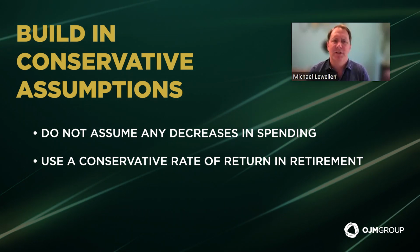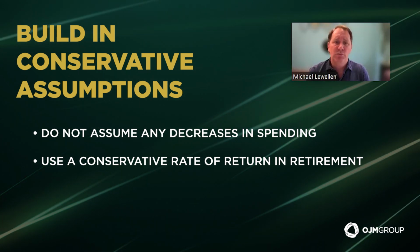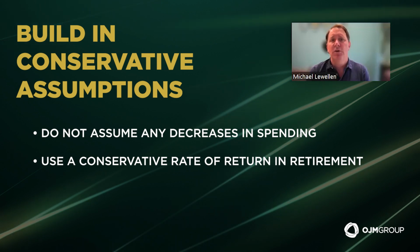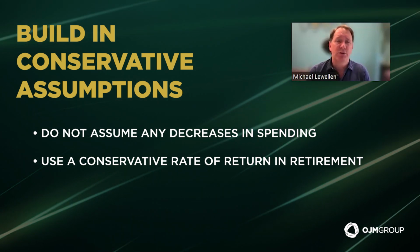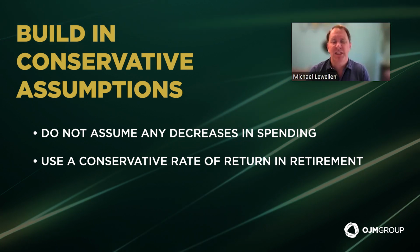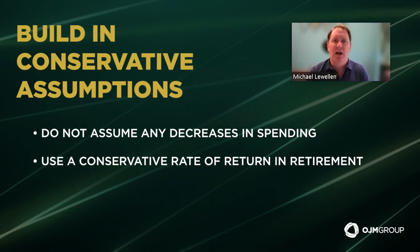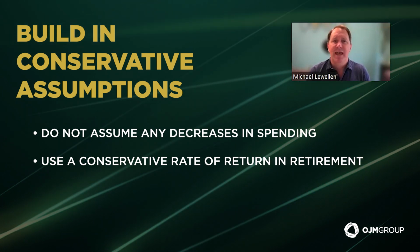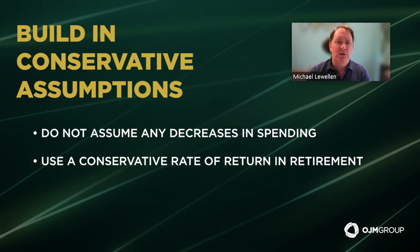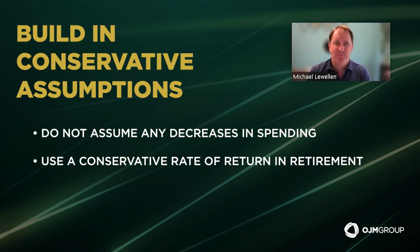I mean, even another example would be the rate of return that we use ahead of retirement. So before you retire, if your portfolio is projected to earn 7%, we still reduce that down to 6%, just to give us conservative assumptions when we're building a financial plan for clients. And then obviously the advantage there is that you're under promising and hopefully over delivering in that situation.